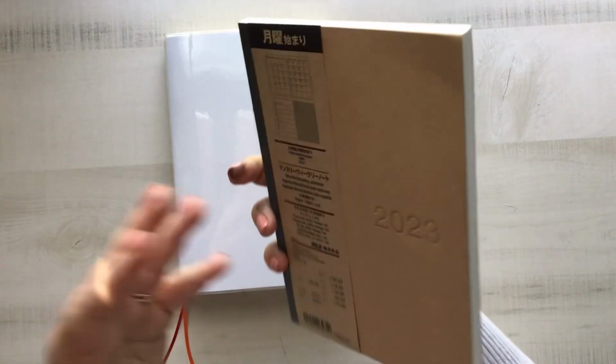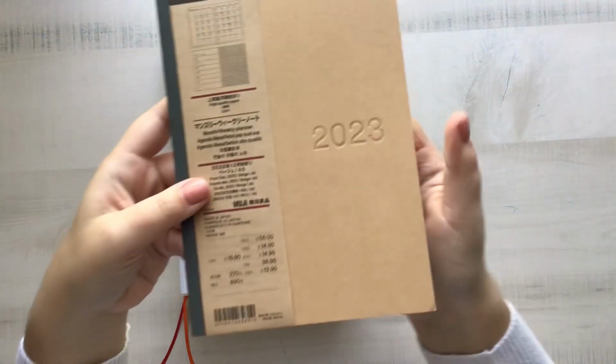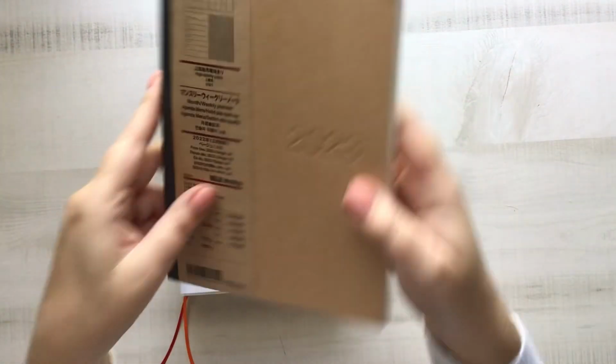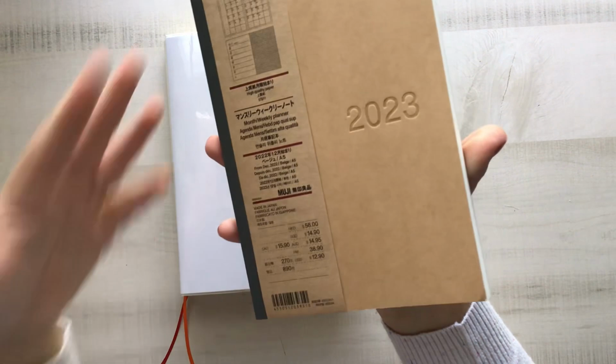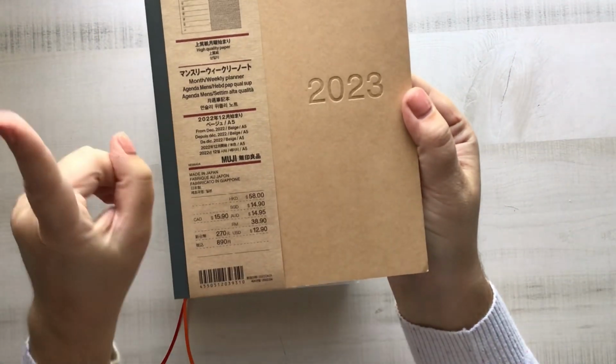So the first one I have here is from MUJI. I had to buy this online. I don't have a MUJI near me, and the only weekly cover or insert notebook planner that they had was online anyway. At the time that I purchased this was this craft one, which I don't hate.